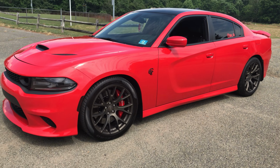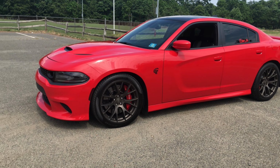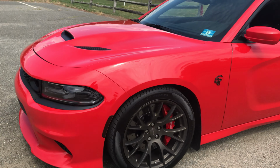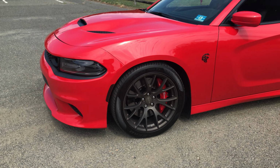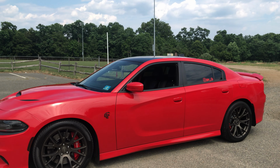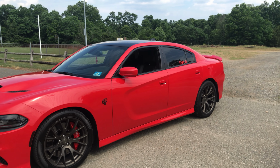So now this specific Hellcat is in the Tour Red factory color, and I really like the setup. It goes really well with the black accents, as you can see, the black Hellcat logo along with the darker wheels. They're not necessarily black wheels, but with the tinted windows and the black roof, I just think the red and black looks so mean on this car.